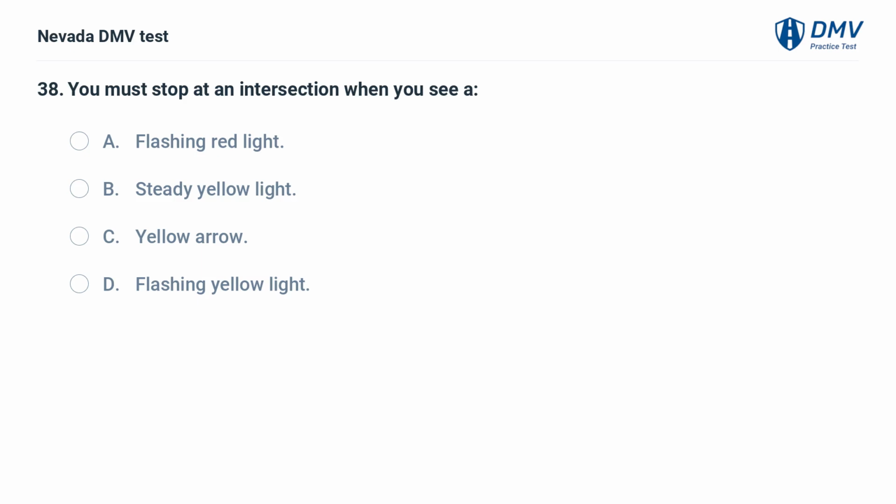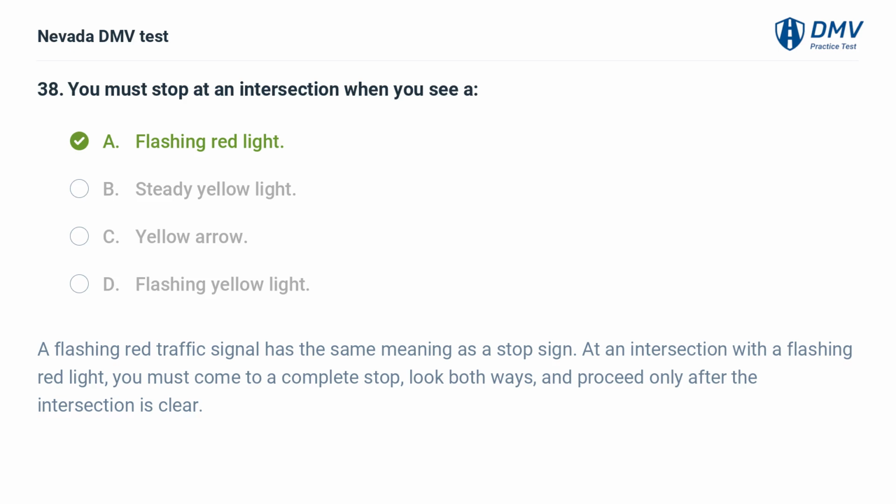You must stop at an intersection when you see a flashing red light. B. Steady yellow light. C. Yellow arrow. D. Flashing yellow light. A. Flashing red light. A flashing red traffic signal has the same meaning as a stop sign. At an intersection with a flashing red light, you must come to a complete stop, look both ways, and proceed only after the intersection is clear.